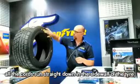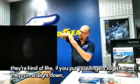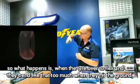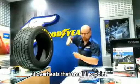All the cords run straight down in the sidewall of the tyre. They're kind of like, if you put your fingers together, they run straight down. So what happens is, when the tyre over-deflects and they bend like that too much when they hit the ground, it overheats that small flex point.